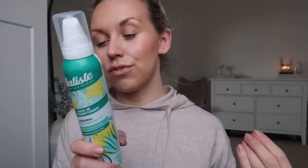Rub between your palms to activate the formula. You then run your hands through the lengths and ends of your dry hair. This is good for after you've styled it, if you just want to run it through, just to give it that kind of conditioned, shiny, healthy look, which I feel like especially blondes can struggle with.